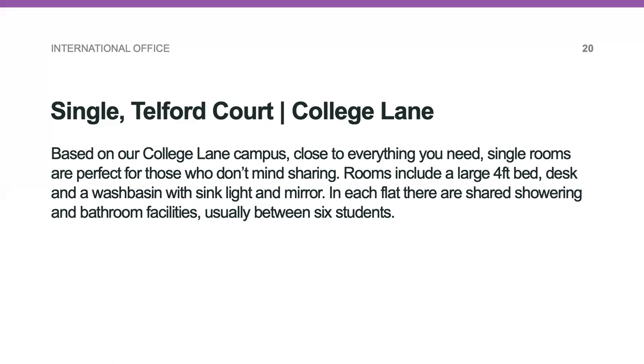So moving over to part of our older accommodation block, it's called Telford Court. This is a more affordable option on College Lane, and it provides a slightly cheaper way of living, but it does mean you have to share with more students. So each flat in a block is shared between 6 students, and there are shared bathroom and kitchen facilities as well. So there's normally between 2 and 3 shower and toilets between those 6 students, and you will be mixed between different genders unless you specifically request that you would like to be in an all male or all female flat.